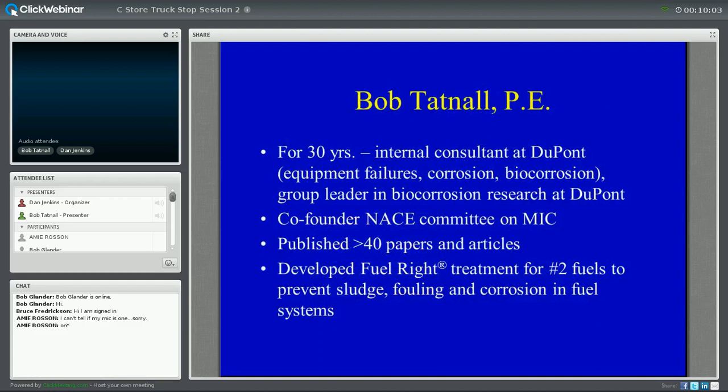For 30 years, I worked for DuPont as an internal engineering consultant, and my job was to help them solve equipment failures, corrosion problems, and specifically biocorrosion problems. I was a group leader in biocorrosion research at DuPont's experimental station in Wilmington for the last 5 years of my career there. And during that period, I was co-founder of the NACE committee on MIC, and I've published over 40 papers on subjects ranging from corrosion problems to tank linings to fuel properties, fuel stability issues, and controlling sludge, etc.